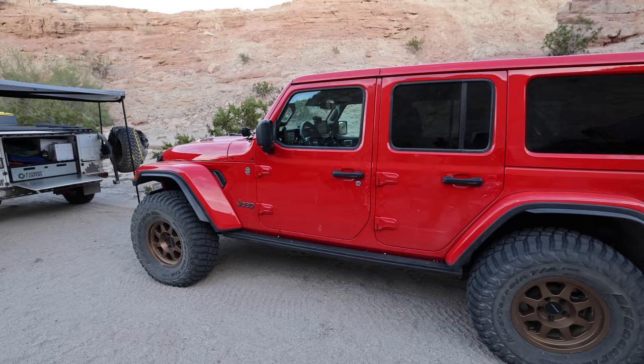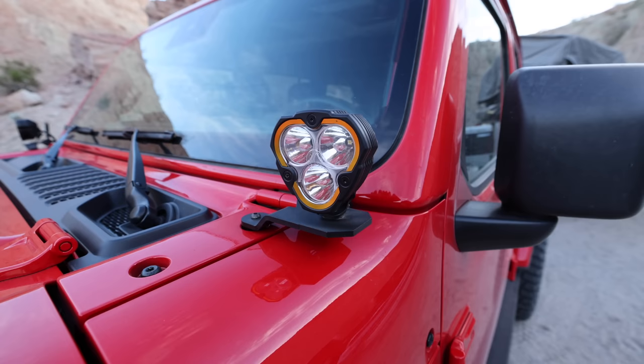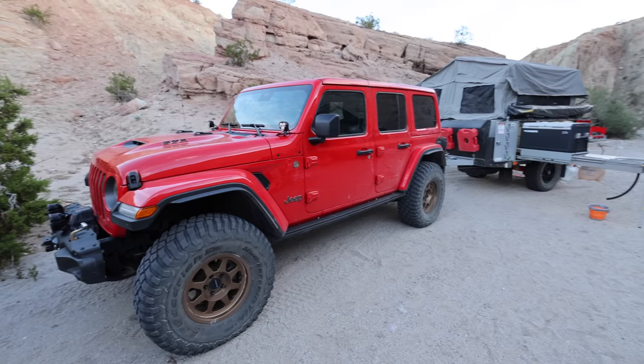I love it. I did add some A-pillar lights. So these are the KC Flexera 3s. That's a nice complement to the bumper lights. We were out on the trail unexpectedly late at night, and so we had it all lit up. I was glad to have kind of a ditch light. It gave me a little extra light out on the trail. So that was awesome. The Jeep's great. The trailer's awesome. Life is good out on the trail with this system.